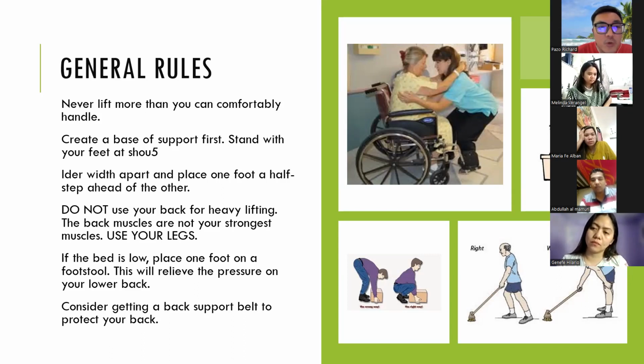Number 2, create a base of support. Stand with your feet shoulder width apart and place one and a half feet ahead of the other. In other words, you have to really do your legs like this. Wag yung ganito, but you have to spread your legs as wide as your shoulders to create a very wide and strong foundation or base. So when you raise the patient which is heavy, yung energy mo, yung support mo is on your legs.